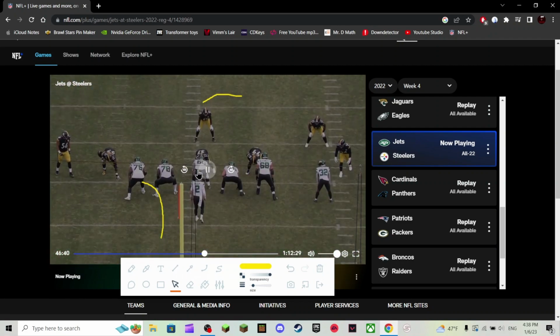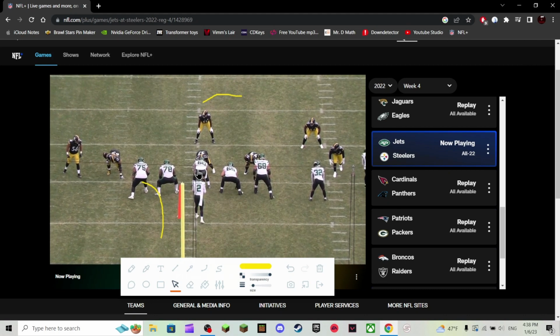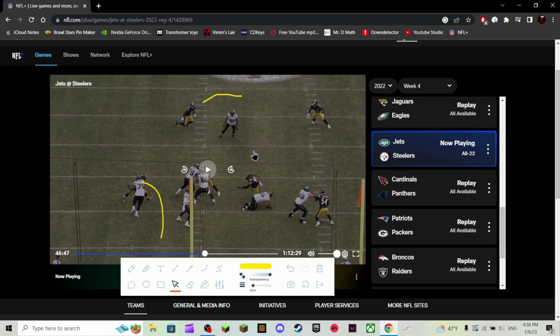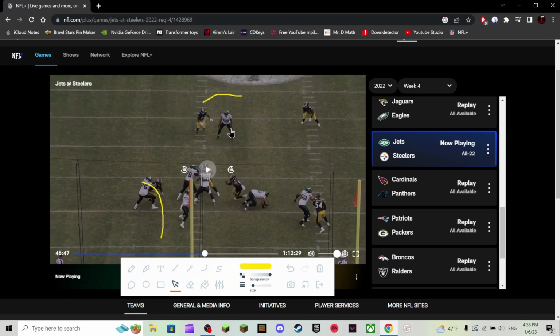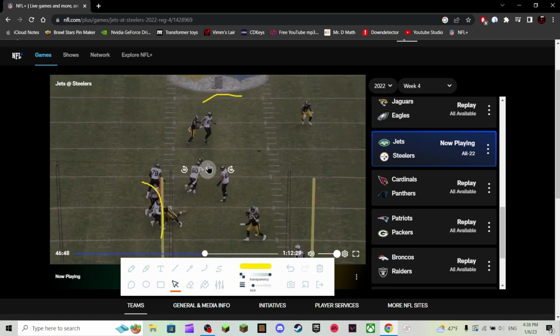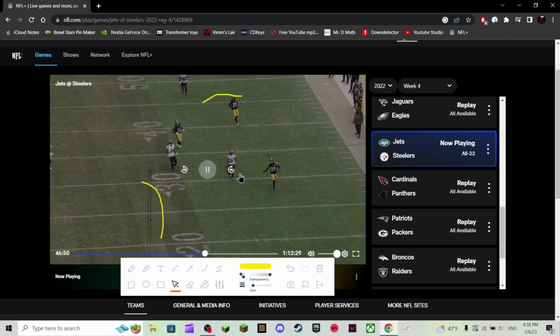You'll see, that's not really on Zach because the pressure just got to him really fast. Although the thing is, as soon as you see it, you have to throw. But it's not really on him. He was about to get sacked. He's lucky he even got the ball that far to him.